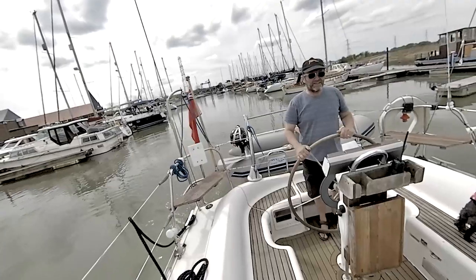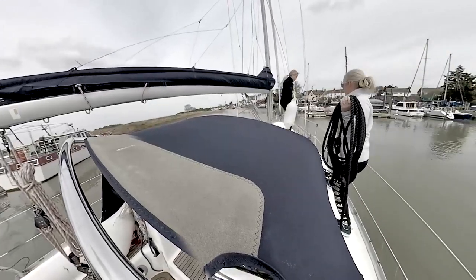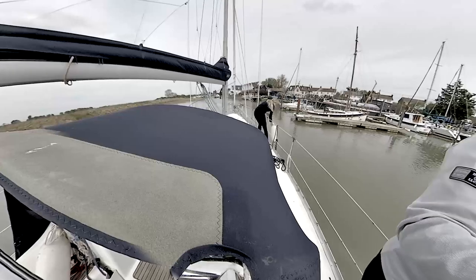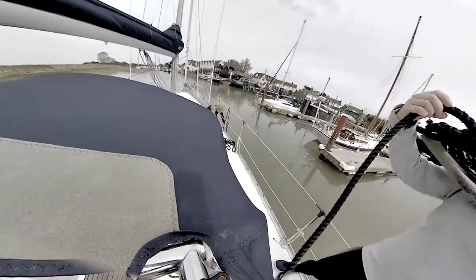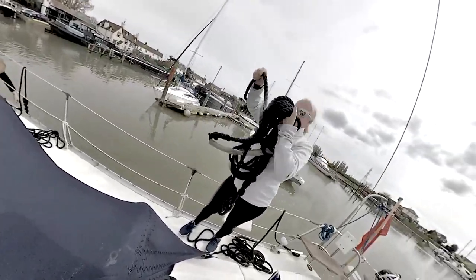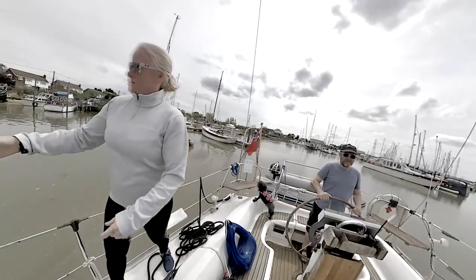Right, line to the fenders then. But make sure you're hanging on in case we get too low. They said there was shallow by the barge, didn't they? Yes, stay away from the barge, they say. Well, we've seen it now, we've seen the channel, it's right down the middle. There's some this side, isn't it? It's fine. Should be six.